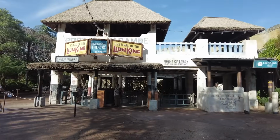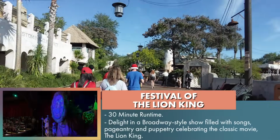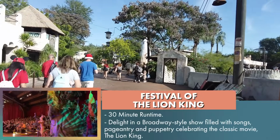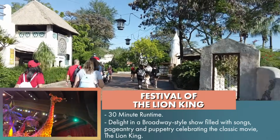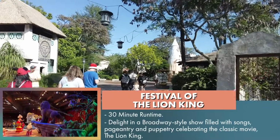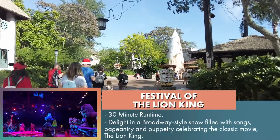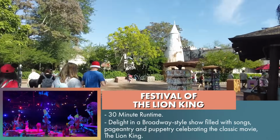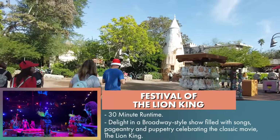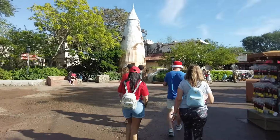We are walking past Festival of the Lion King. It is one of the many wonderful shows here in Animal Kingdom. I am a little sad that this experiment doesn't include the shows because those are such a key part of an Animal Kingdom day, like Festival of the Lion King, Finding Nemo, and more. So if you're here for a full day in Animal Kingdom, please, please, please go check out the shows. They're amazing, but we're not going to do that today. And now we've made it to Africa, which is home to Kilimanjaro Safaris, our next attraction on the list.